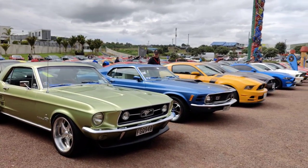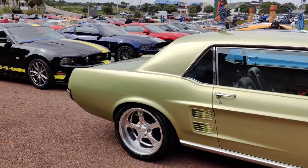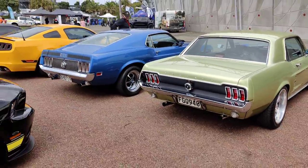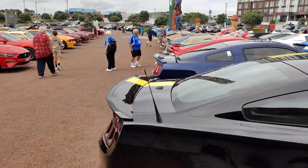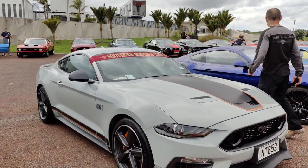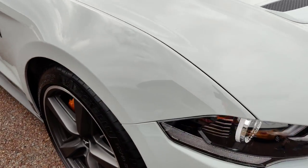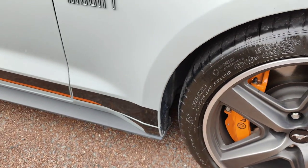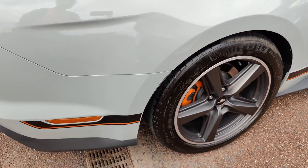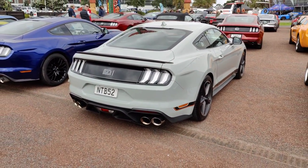The embodiment of the American classic car dream. Everybody wants a Mustang, whether you like it or not, you got to have one. Wish you were here, guys. This is an amazing sight. Look at that. New Mach 1, which I really like the color scheme and everything. Very cool. With the matte gray wheels and orange accents here and there. Very well executed Ford. Hats off to you.